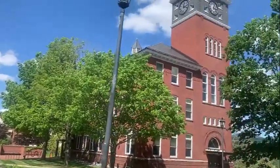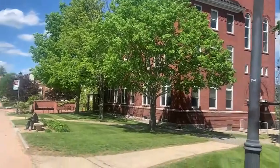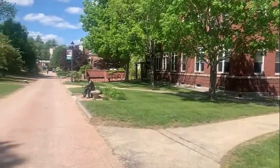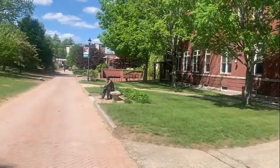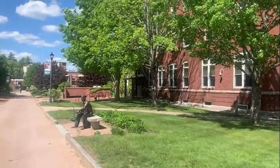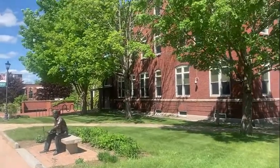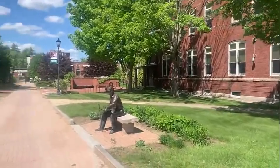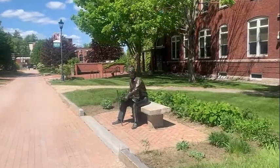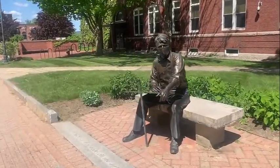So now we are approaching Rounds Hall. This clock tower is a staple that you will see in a lot of publications. When you look up Plymouth State University, that's something that you'll see a lot of, that architecture. This is where most of your English, anthropology, some history courses will be taught. And we have a statue out front here of Robert Frost. Robert Frost was actually a professor here back when he was alive.